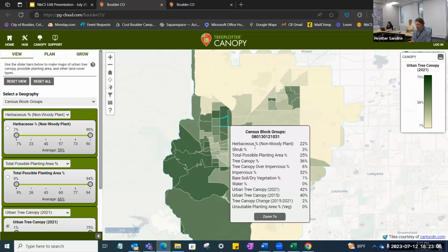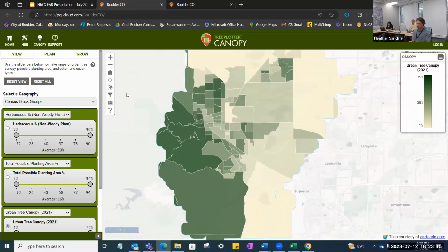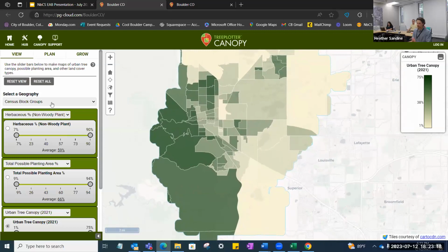And we can click on these and highlight them and get all of this data for us. So we have the tree canopy here at 42%. And we can also visualize those other variables. But we can also visualize this data at other geography levels.